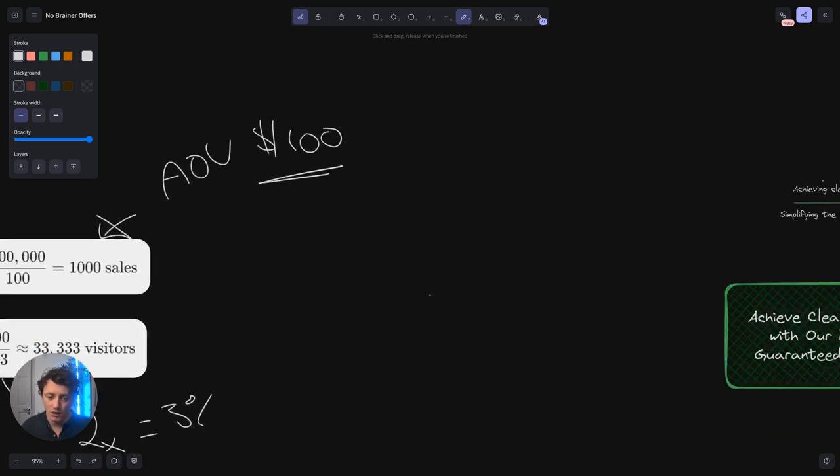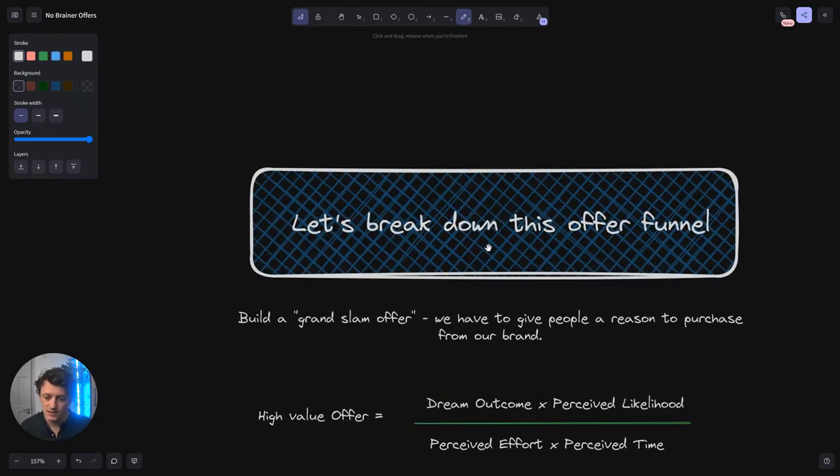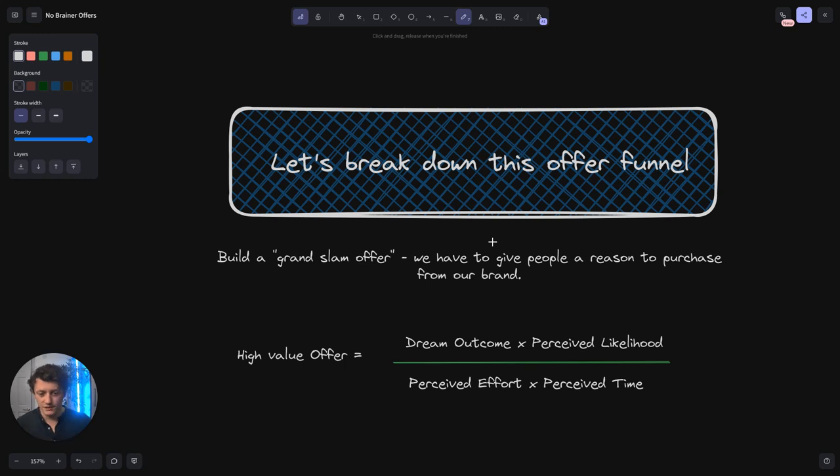But now you're wondering, well, Sebastian, how on earth do I actually do this? Well, let's break this down. This is exactly what I mean by the offer funnel. There are multiple ways to build this, and I'm going to go through exactly how to build it properly. But basically, this is the exact structure that I used.